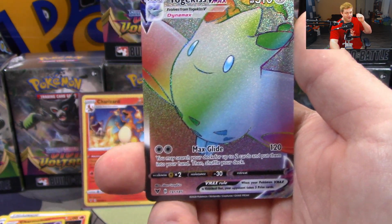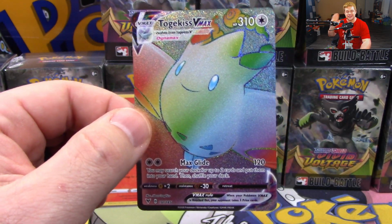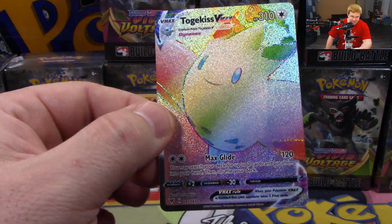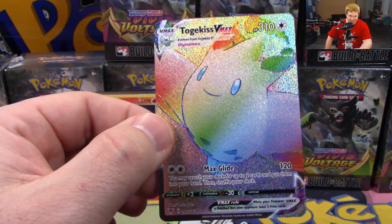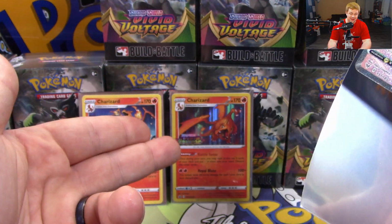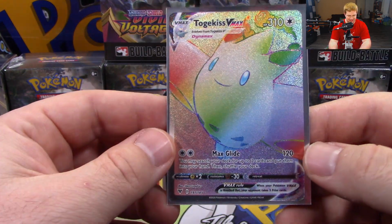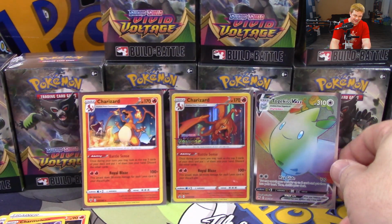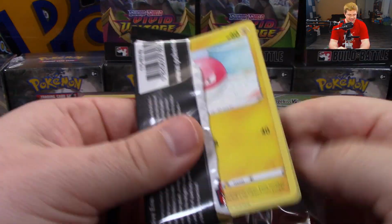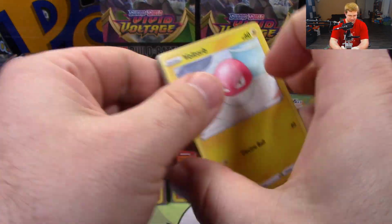Oh my gosh, and a Rainbow Rare Togekiss VMAX right out the gate. Let's just go straight for the secret rares. Togekiss VMAX with Max Glide. What the heck? This is how you start it off. Charizard and a Rainbow Rare VMAX. My goodness. That is epic. I can't believe we would start off with a secret rare right off the bat. What is life right now? My goodness. All right, 3, 1, and 2. Let's move on to the next one.